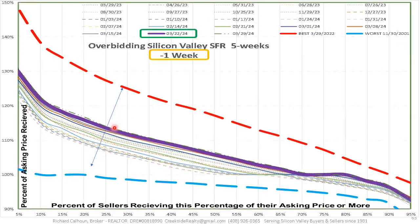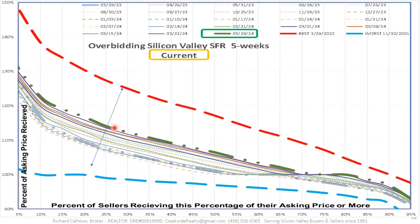And this is still going to improve a little bit because of the lag time, but for whatever reason, the overbidding is a little bit more stable and doesn't change as much as the frequency and magnitude of ask price reductions. And this is the distribution, as I was saying.